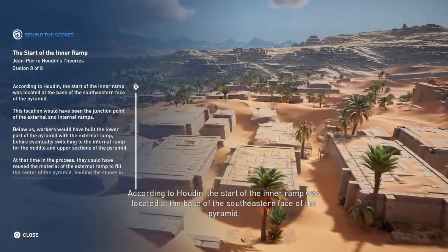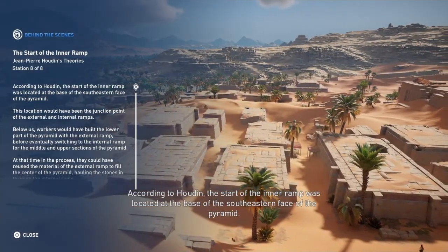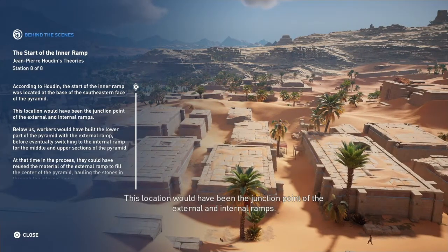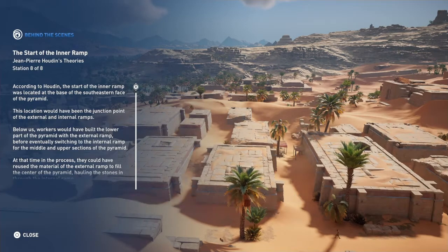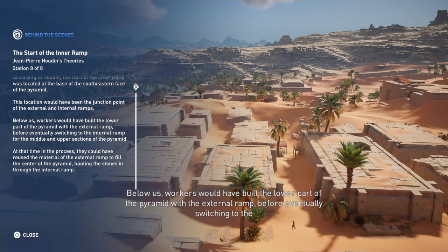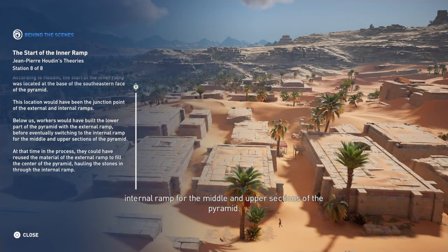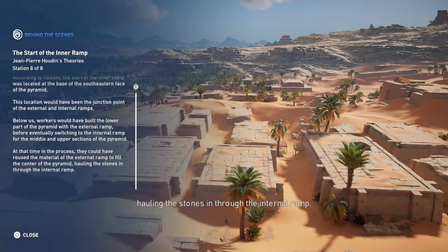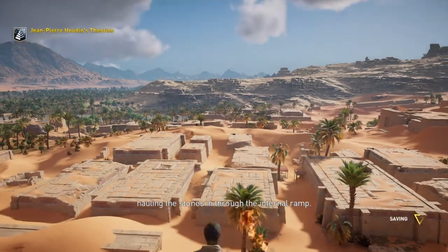According to Houdet, the start of the inner ramp was located at the base of the southeastern face of the pyramid. This location would have been the junction point of the external and internal ramps. Below us, workers would have built the lower part of the pyramid with the external ramp before eventually switching to the internal ramp for the middle and upper sections of the pyramid. At that time in the process, they could have reused the material of the external ramp to fill the center of the pyramid, hauling the stones in through the internal ramp.